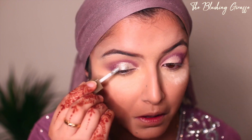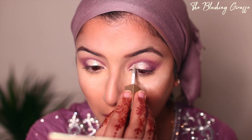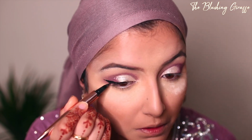And now I'm using one of the Stila Glitter and Glow liquid eyeshadows. I think this is in the shade Diamond Dust. If it's not, I will leave the right shade down below. And I'm covering my entire concealer filled eyelid here. I thought this was going to be more intense, but I do build it up later on.